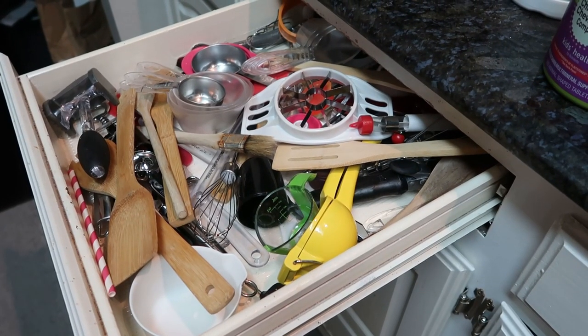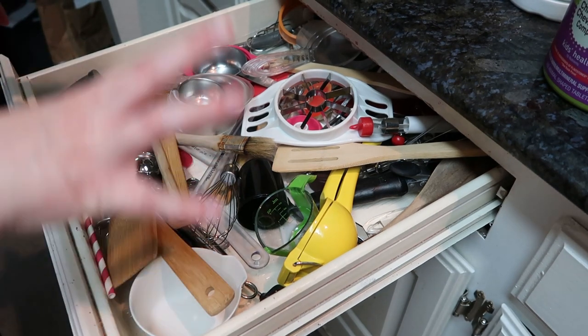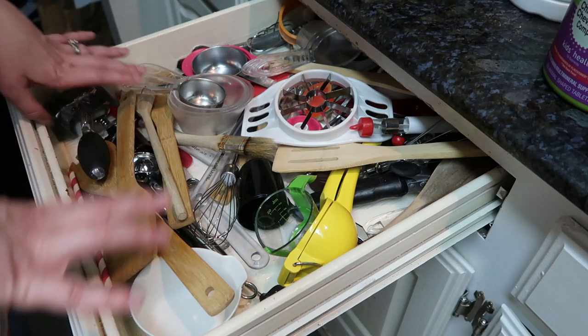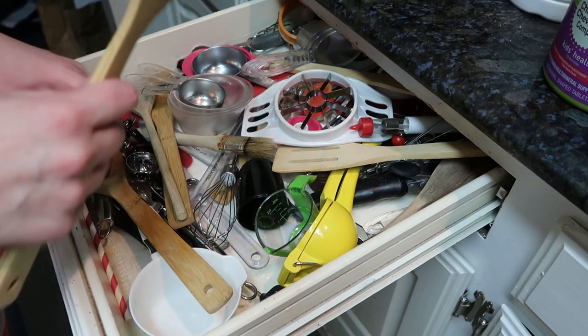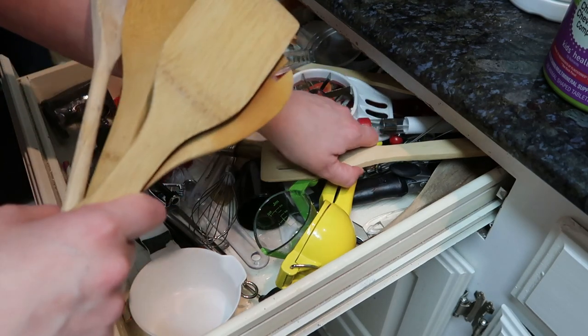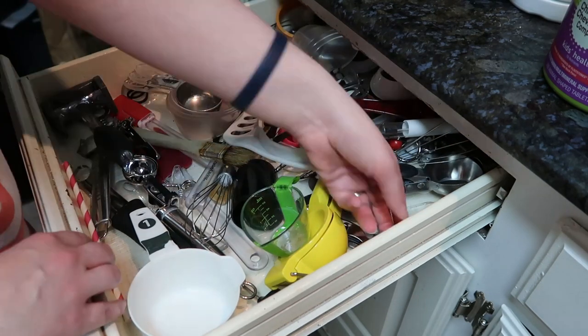If you've seen my other videos, you have seen how cluttered my counters are. Okay, now I'm going to try to organize this mess. I do want to get an organizer for this, but until then, I'm going to work with what I have, which is nothing but a mess.